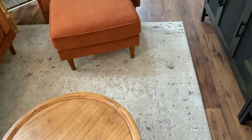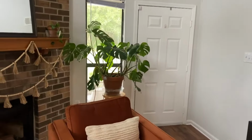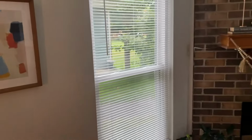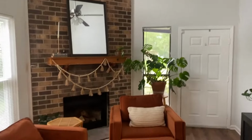I have the floors all vacuumed. I even took the time to wipe down the fireplace as well as the door. There were some bugs that had gotten in. I wiped off all of the windowsills and washed off the windows outside. And with that, we are all done. Oh, lastly, I forgot, I dusted off the fan as well. So with that, we are all done.